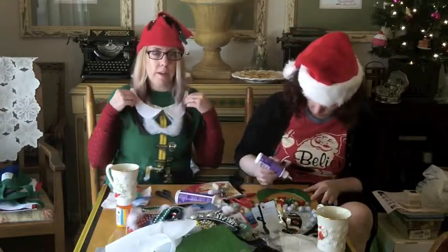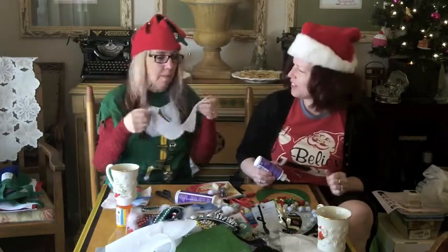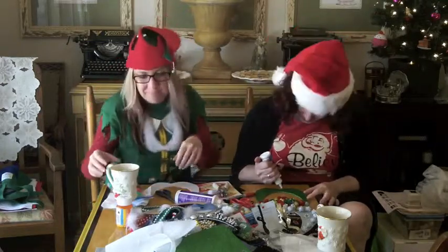So not only do you have a color, but if you raise it up, you can have a beard. Or a mustache. Or, you know, a Mennonite bonnet. It's so many things. Woo, I love this.